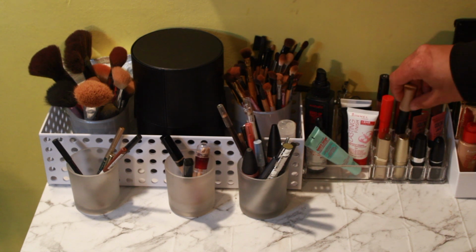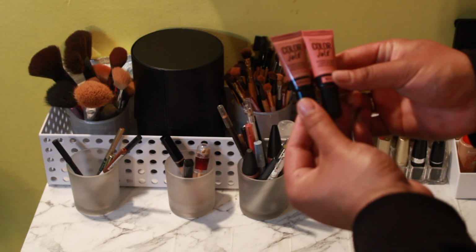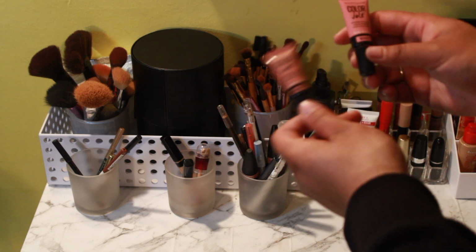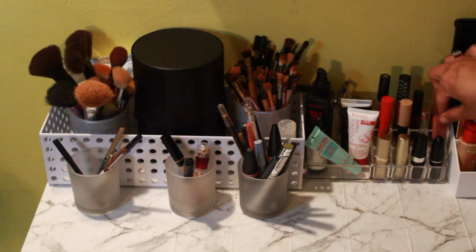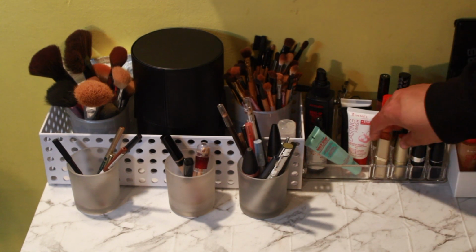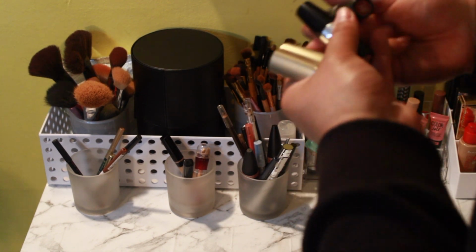But yeah, so these just sit in here, and then I have 2 of these Maybelline New York Colour Jolt lipsticks, and they're really awesome too. They add a nice tint to your lips, so if you just want something natural, then that's really awesome to get these 2.